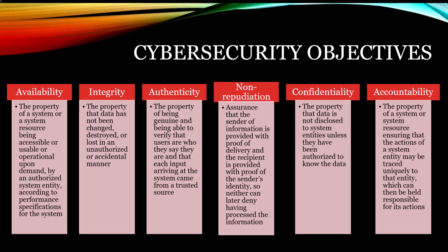Availability means basically systems are up when those that need the systems to be up are actually up. Integrity is, again, nothing's been modified, destroyed, or lost by accident or on purpose. Authenticity is the property of being genuine. Non-repudiation is assurance that the sender of the information has provided proof of delivery, and the recipient is provided with proof of the sender's identity. Confidentiality is basically information only being disclosed to those that are absolutely necessary, and accountability is just that. It's the property of the system or system resources ensuring a certain level of uniqueness, thus being held accountable.